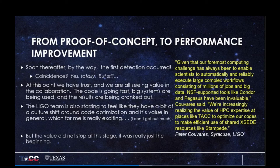And so we invited Peter from LIGO to come back and talk a couple of years later about how Stampede had played a role when we were announcing the second machine. And he said, we thought we were pretty good at this. We'd spent a lot of time verifying our results, and we still think we're pretty good at this, but we've learned there's more to do to get performance out of software.